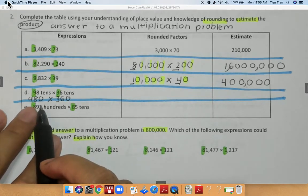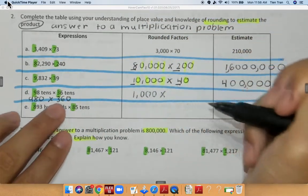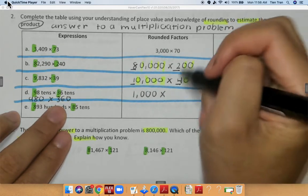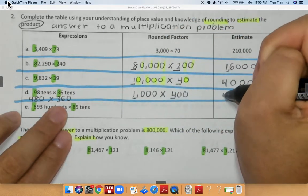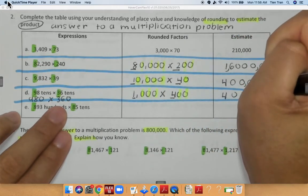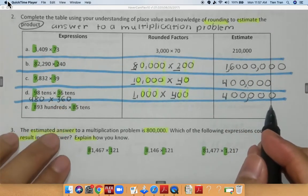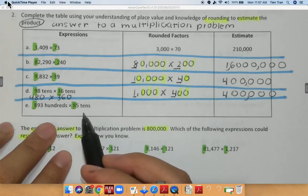Is 980 closer to 900 or is it closer to 1,000? It is closer to 1,000. Is 360 closer to 400 or is it closer to 300? It is closer to 400. So 1 times 4 is equal to 4, and then I'm going to add my zeros at the end. I have 1, 2, 3, 4, 5 zeros. I get 400,000.